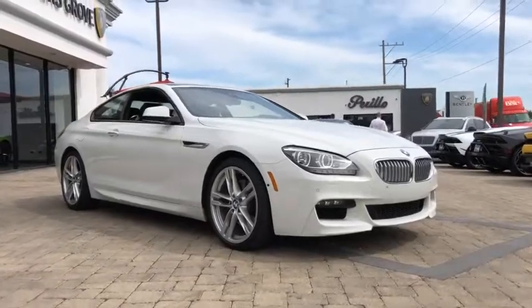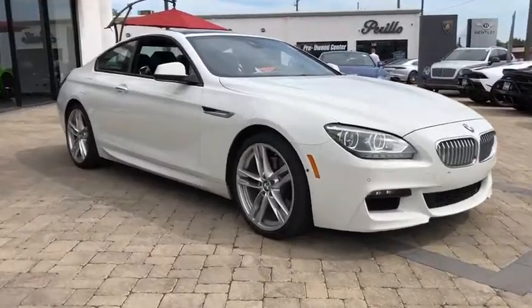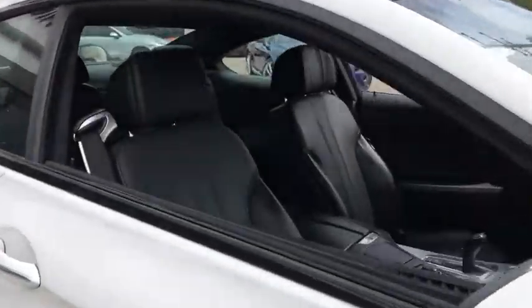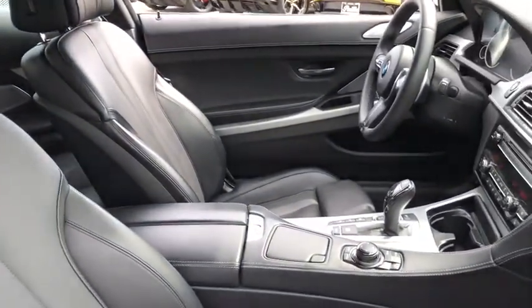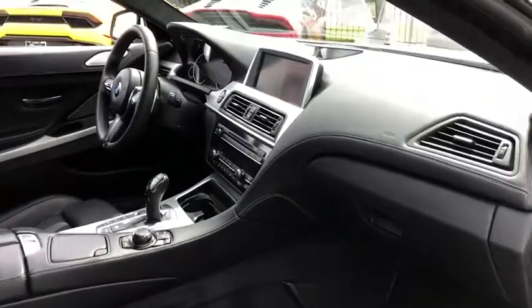You are going to love the 2014 BMW 6 Series. The mission of the BMW 6 Series is to cover lots of road in a hurry while making you look and feel great. This vehicle has less than 85,000 miles. Here are some of this vehicle's great options.